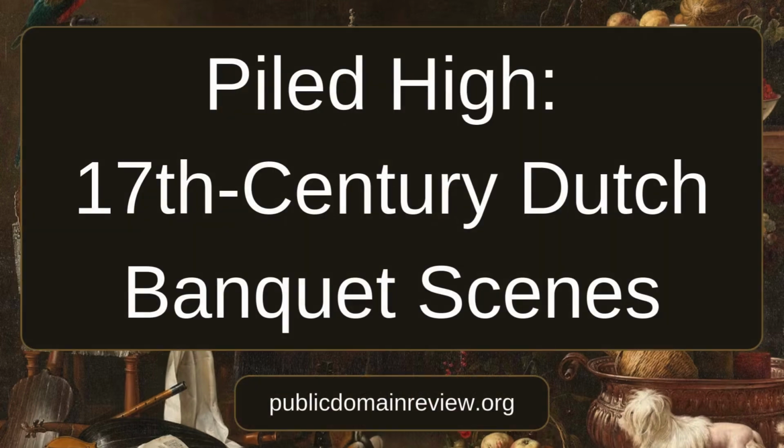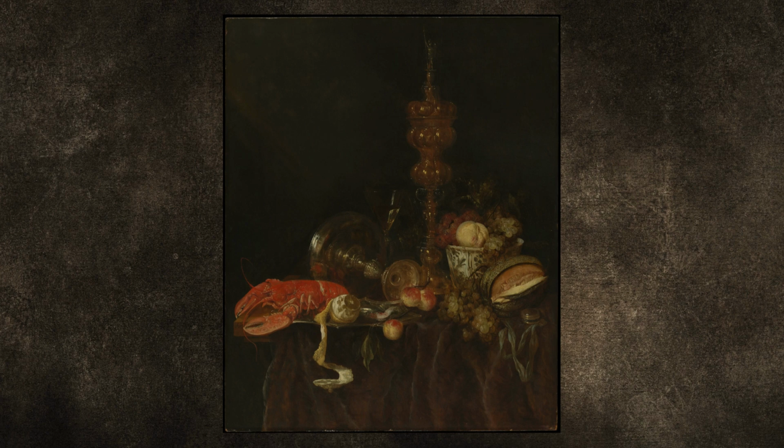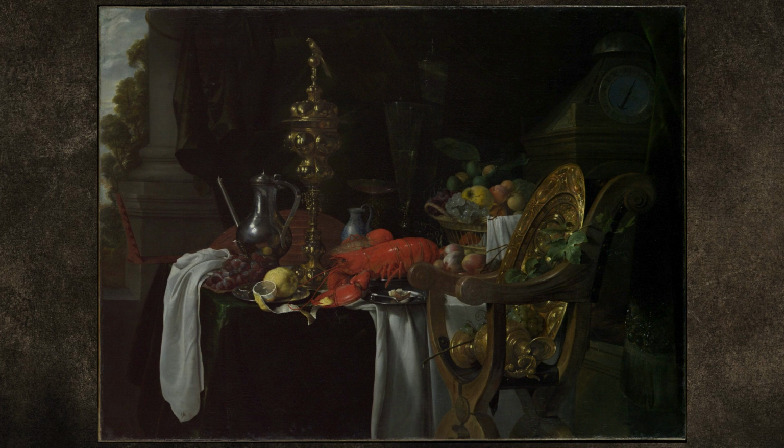Piled high. 17th-century Dutch banquet scenes. The feast laid out is lavish, but the table is so overladen, there is no space to dine. This is the somewhat absurd scenario staged by the tablescapes of Dutch banquet still life paintings.